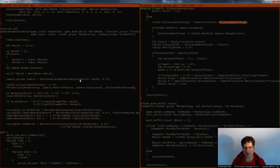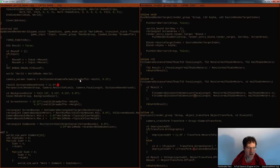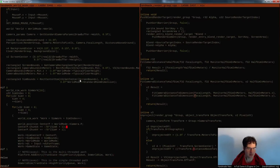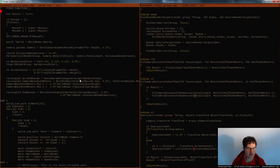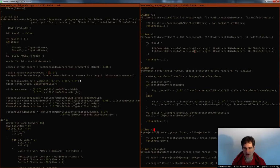Because really, that distance above target value seems like the sort of thing that should just be set off the camera offset directly, right? I mean, if you think about it, there's not a whole lot of reason why you would not want that to just be all part of the camera offset. So the fact that that distance above target is there at all is kind of weird and doesn't make a whole lot of sense, because it just seems like you're putting a lot of weird stuff in there for no reason, right?